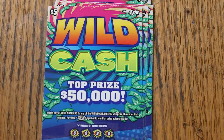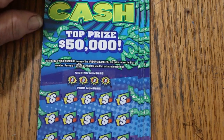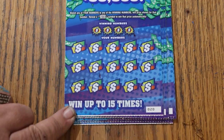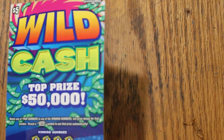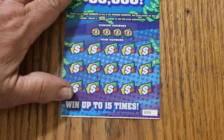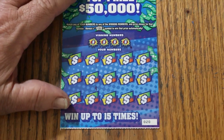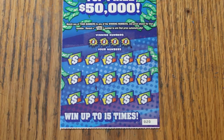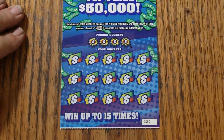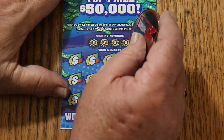Match your number, winning number, find the wild symbol, win the prize. Find it and you can win up to 15 times. Odds are 1 in 3.78. And the book number is 631763. So far, this book has been fairly consistent, keeping with the odds of a hit every three or four tickets. So, we'll see what happens. Here we go.